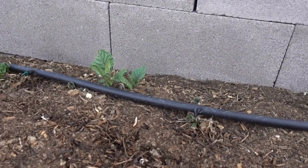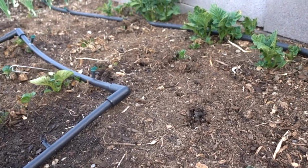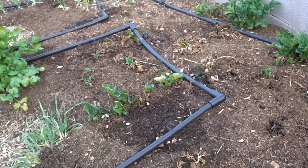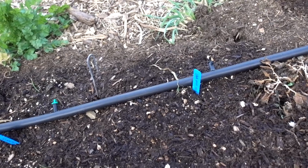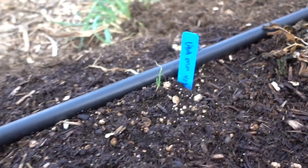So yeah, pretty good. Well, I'm already at 10 minutes and I've only done one row, so we better get moving here. So we got some more onions in here. I don't know what these say. Utah onion, yellow onions.